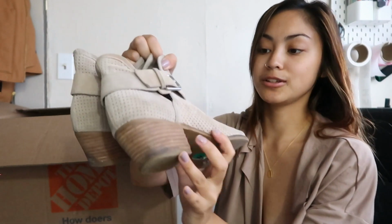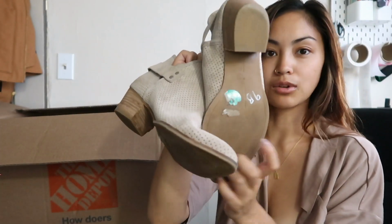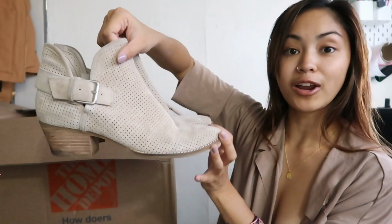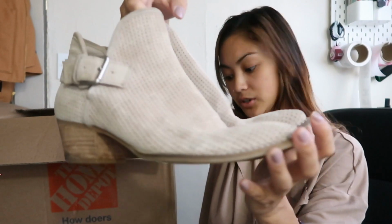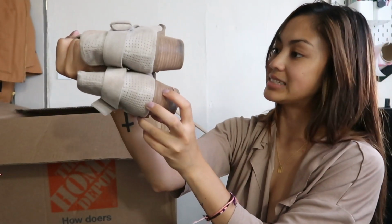I finally found the other pair of these, and these are Dolce Vita. Pretty sure they were sold at like Ross or Marshall's, because that's where that sticker comes from. Just another perforated boot, like the third or fourth one in here. And these are size 8.